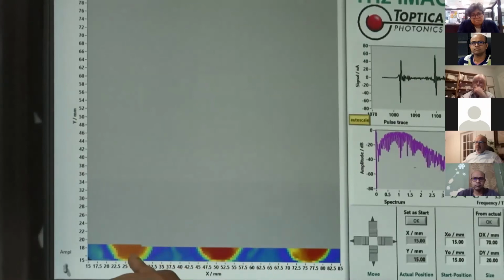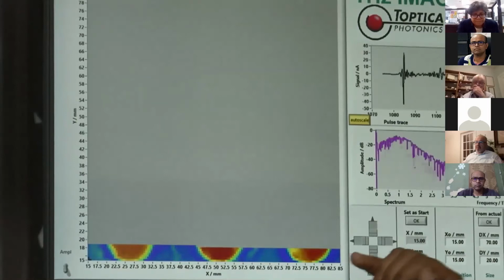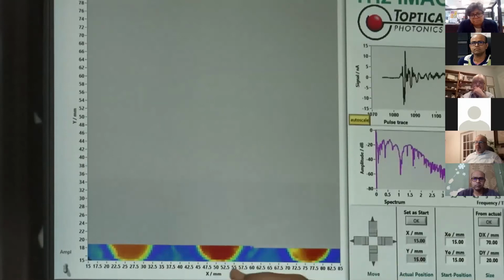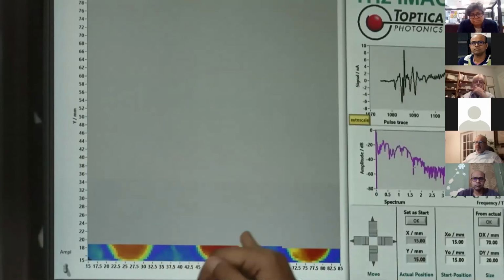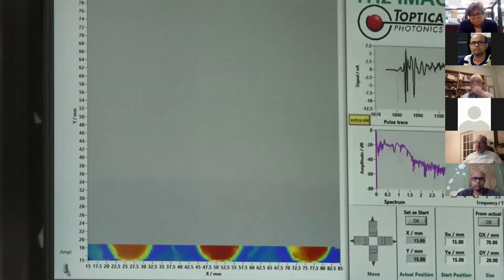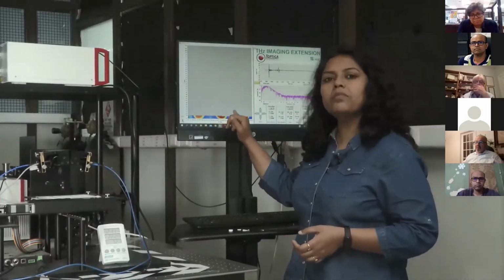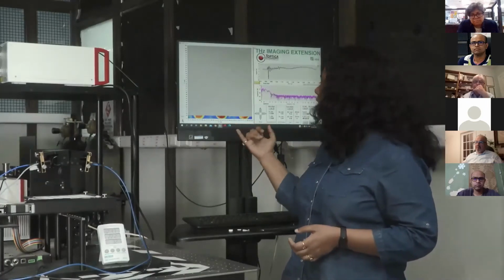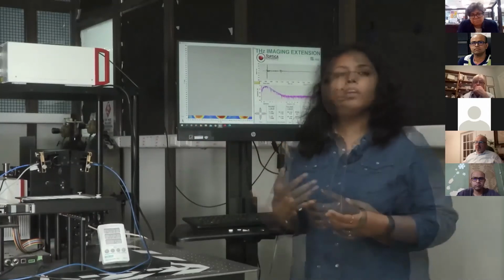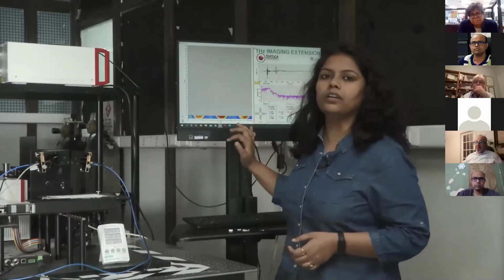The first, this is for Teflon, this one is for sucrose, and this one is for lactose. And you can see the difference in the color, which represents the difference in reflectivity of the samples. And the sample holder itself is in blue color. So blue represents minimum reflectivity, whereas red represents maximum reflectivity. From this image, we can conclude that sucrose has the maximum reflectivity, hence it appears in red color, whereas Teflon and lactose, which are relatively transparent, appear in orange and yellow color.